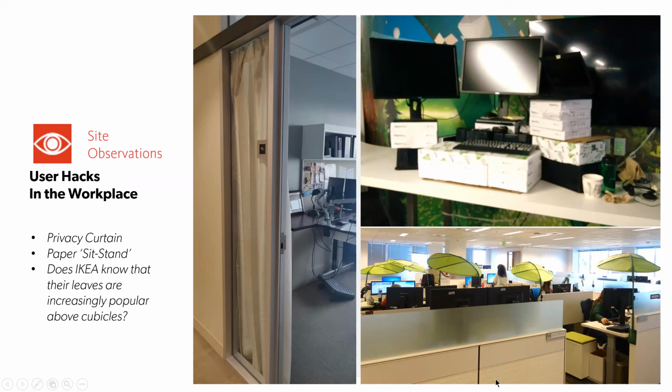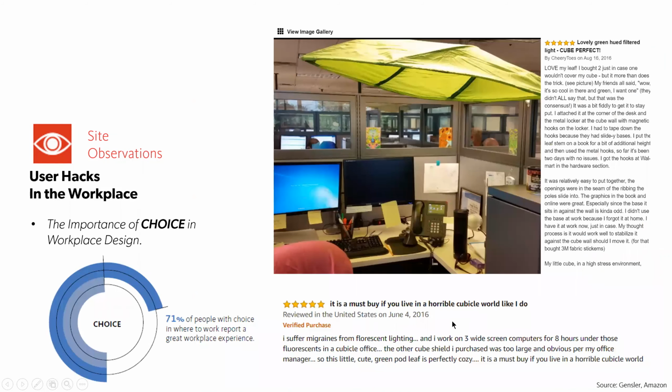And then bottom right is the increasingly more common IKEA crib cover leaves in open offices. And what's crazy about this one is you can go on Amazon now and look up light blocker or cubicle cover, and it will pop up with this IKEA leave. We have done workplace standards for clients where they've asked us to mention it in particular to their facilities teams, and there are reviews about how it works.